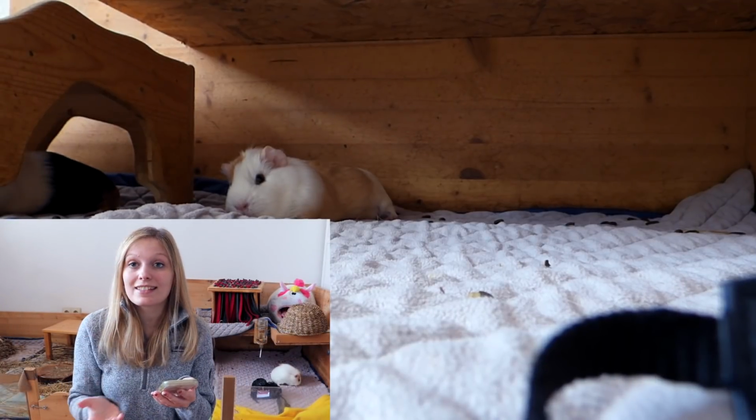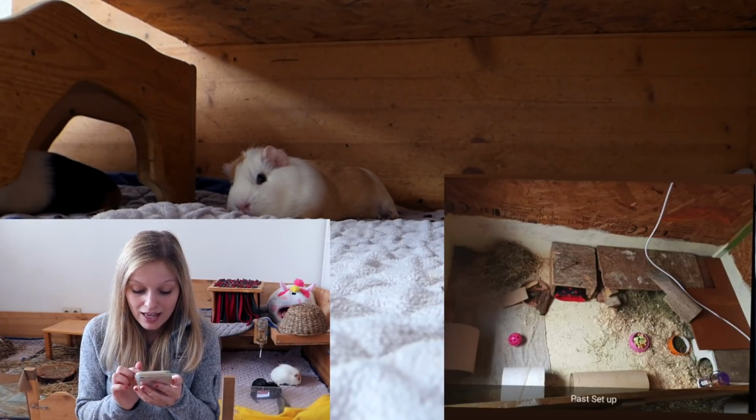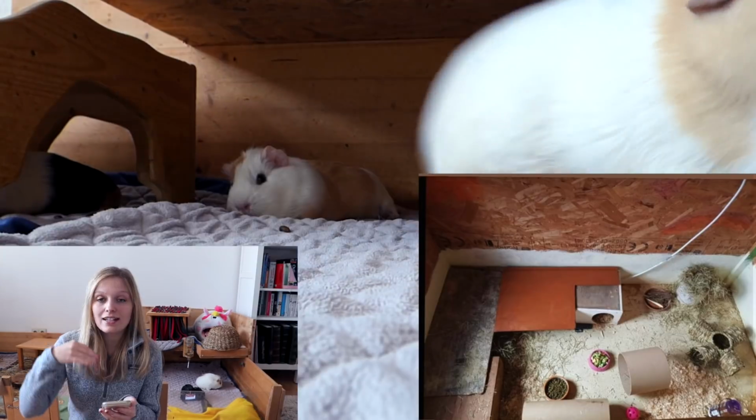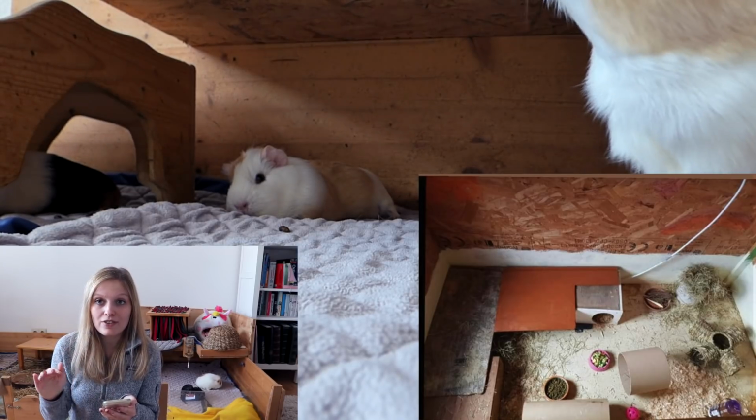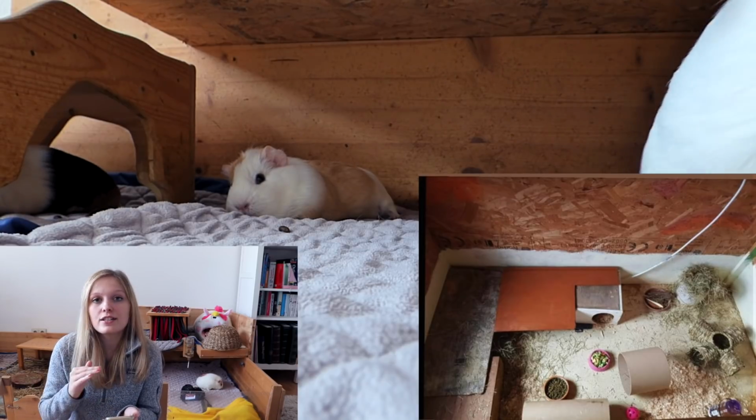Cage is another example of a wooden cage. This person sent us a past setup, and then this is their current setup. And I really love the large hideout that they've created with their second level. So you can see the space is just really huge and it's really dark.